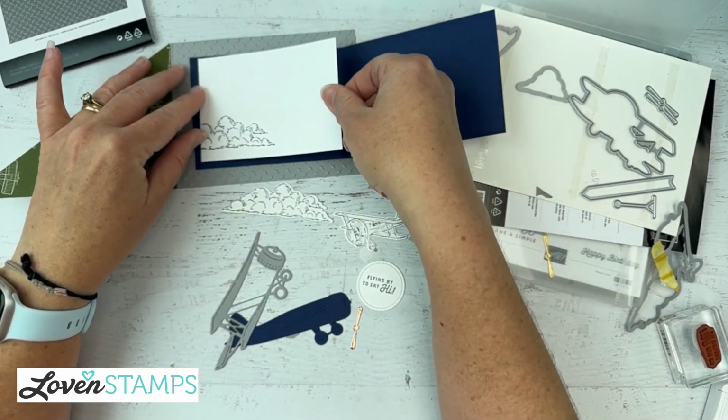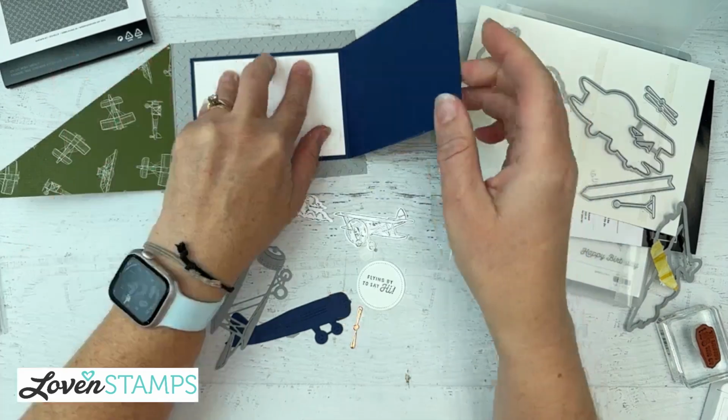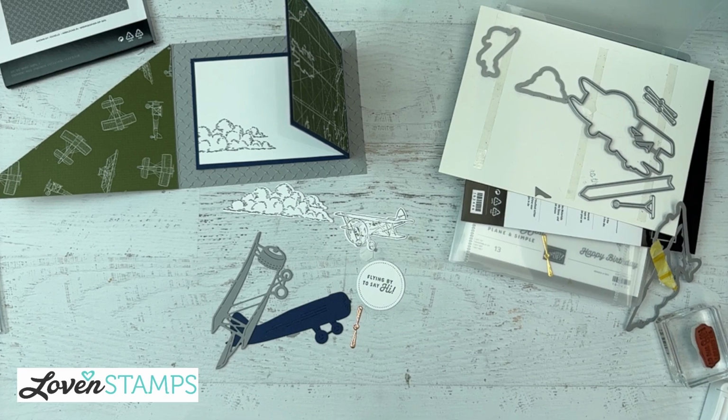Oh, I have a survey for you guys today. Let me pull it up really quickly while we're waiting for this glue to grab. When I talk about that green, the multi-purpose liquid glue, I always try to remind people to let it set, let it activate before you move it around too much.